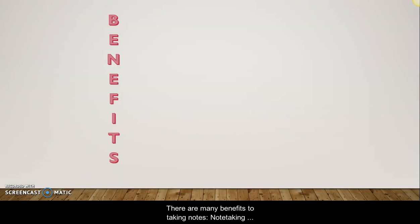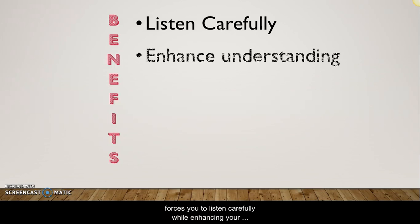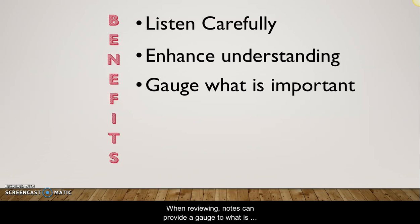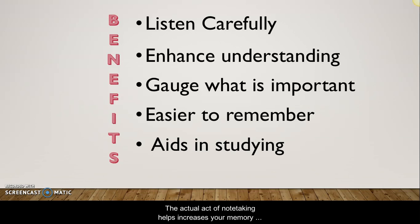There are many benefits to taking notes. Note-taking forces you to listen carefully while enhancing your understanding of the material being presented. When reviewing, notes can provide a gauge to what is important in the textbook. Personal and especially handwritten notes are typically easier to remember than information presented in the textbook. The actual act of note-taking increases your memory of information prior to even studying the information formally. Your notes are one of the best study tools you can have.